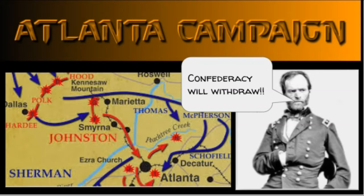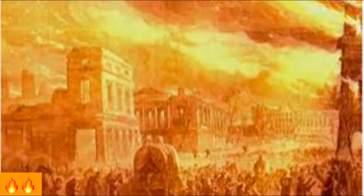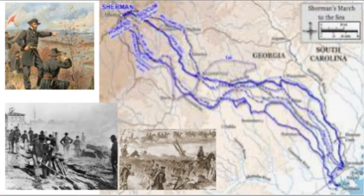In early September of 1864, Sherman got close enough to cannonball the city, which forced the Confederacy to withdraw. Sherman held the city for 2 months before moving on to the sea. Before Sherman left Atlanta, fire began to spread throughout the city. Sherman continued his reign of terror on his march to the sea, onward to Savannah.